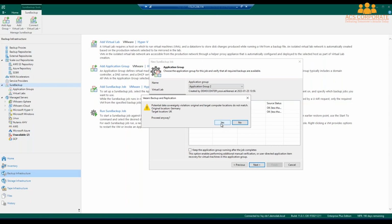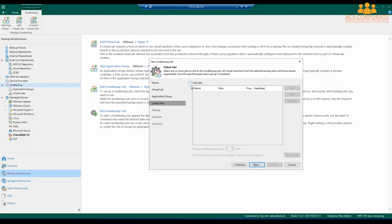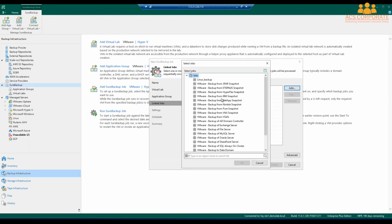Because I can add tags for certain components in Veeam, I get this alert right here on my screen that tells me that there is a potential data sovereignty violation because my original machines are located in a part of Europe and I am trying to spin them up in another part of Europe. This link jobs here allows me to add more VMs to the Sure Backup job, or add VMs to the Sure Backup job in case I do not want to define an application group.